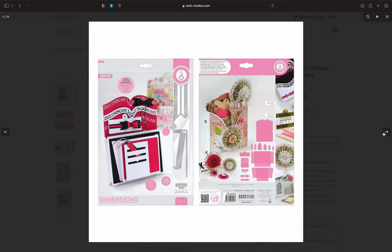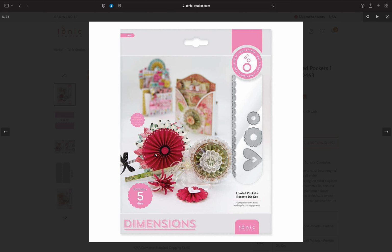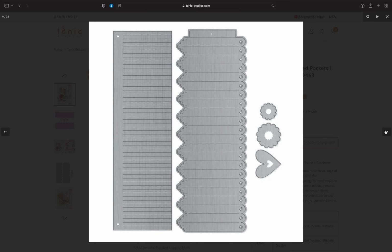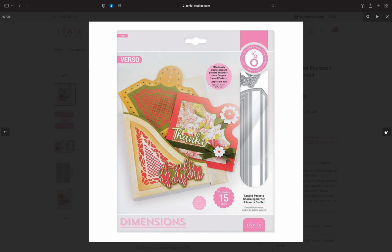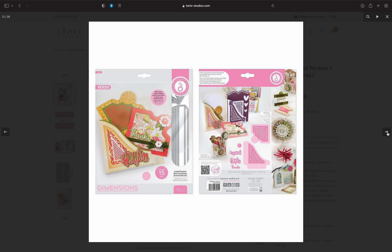That's that one. Envelope. Okay, those are the dies to make the rosettes. And then you can make, see here, the edges. You can pick whichever one you want. Let me see. What is that? I wanted to see. All right, what else? Then that's the same rosettes. This is a pocket. This is called a loaded pocket. I'm assuming that's the same thing. Just shows you the dies, what they look like.